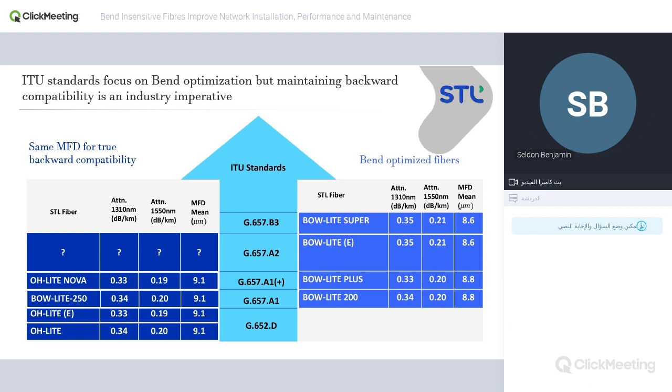So Olight, the basic first fiber, and Olight E, with slightly improved attenuation in the 1550 and 1310 region, all at a very standard mode field diameter of 9.1 microns. Now, the G652D fibers, I'll just refer to that as D fiber from now on to save a bit of time. It's a great fiber, as long as you don't bend it.